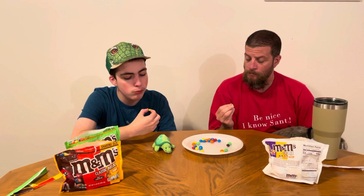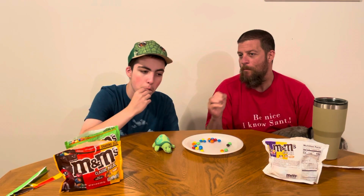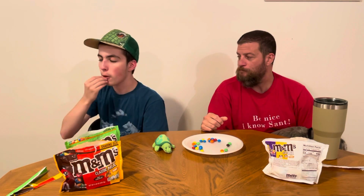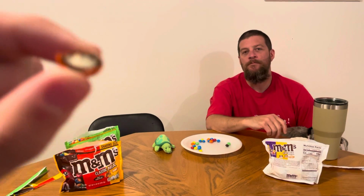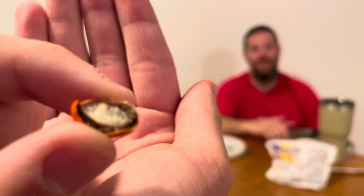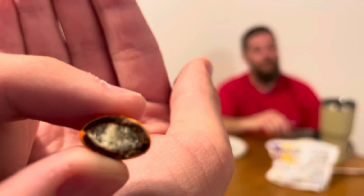I was thinking it was gonna taste like the Hershey's Crunch Bar. Nestle. Sorry, Nestle's Crunch Bar. No, because Crunch Bar has like peanuts and nuts inside of it. It does not. It has a crunch. It has the crisp. Here's the inside. It's like a wafer.